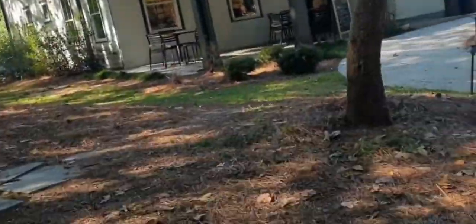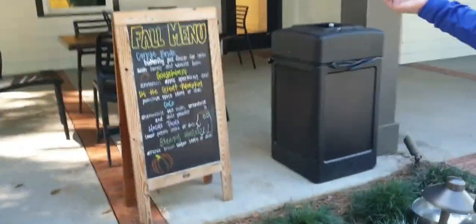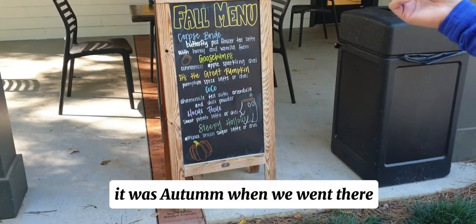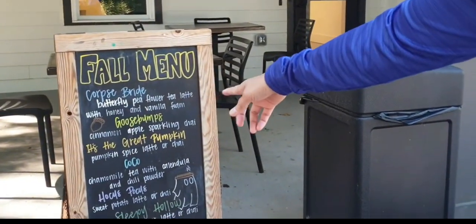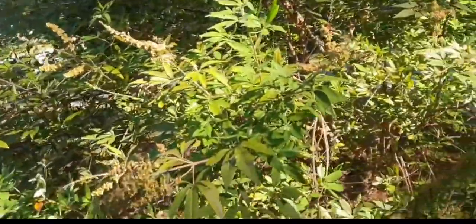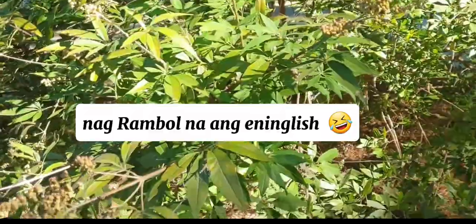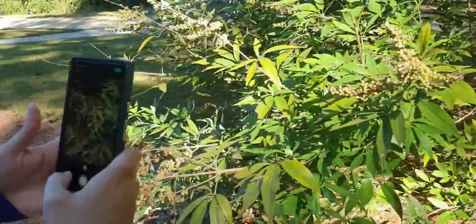So we're entering into this small cafe after we got some pencils, gave some books from the little tree. From Goosebumps, Cinnamon Apple. It's the great pumpkin spice latte. Wow, this is such a nice place. It looks like Dundas. Focus, focus. We will identify the plant.